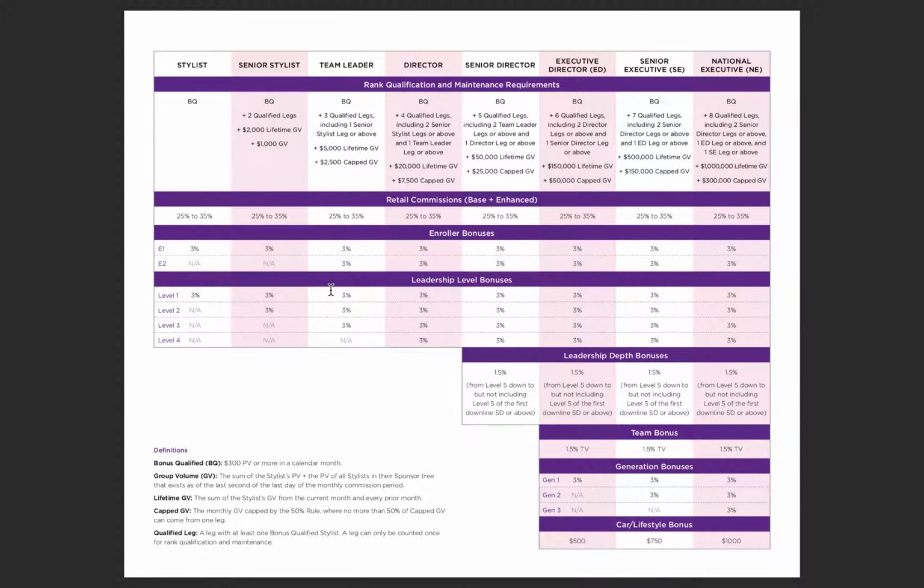Now, Jane, under whom I have placed this new stylist that I enrolled, so now they are Jane's L1 as well. So Jane is earning 3% on that person. Jane is not, however, earning E1 or E2 bonuses on them because Jane did not enroll them. And she did not enroll me, obviously, the person who did enroll them. So that is team leader, and that is how placement works.